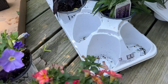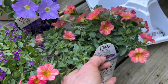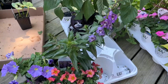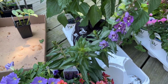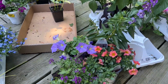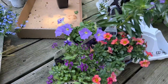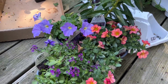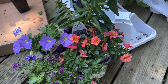And this Super Bells Tropical Sunrise Calibrachoa. Love that color combination. And then also another Angelonia. This is Steel Blue Angelonia. So I think those 4 things will look really pretty together. These will be my filler. That's my thriller, and this is my spiller. And as well, the petunias and the Calibrachoa will spill down too. So those are going together.